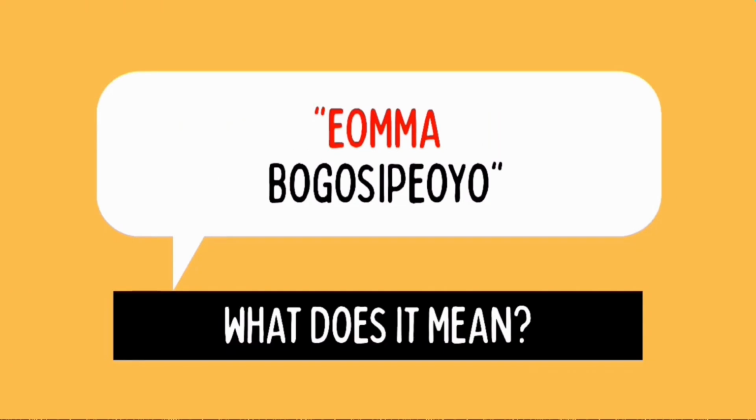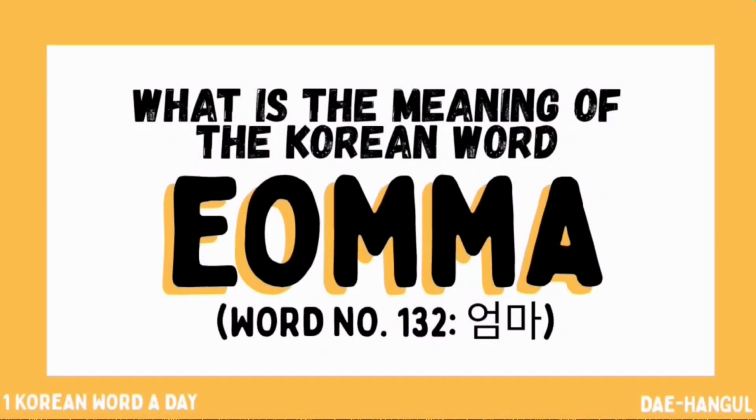엄마, 보고 싶어요. What does this sentence mean? If you would notice, the word in red letter is 엄마. Because today, on One Korean Word a Day, we're going to study the word 엄마. Let's start.